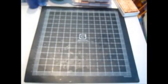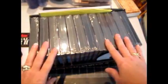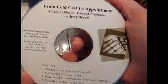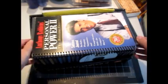All right. And the last thing that I bought there was this. This was the first thing I found in the book section when I went there. This is Tony Robbins' Personal Power 2, The Driving Force. All these are brand spanking new and still sealed. And there's also, I believe this goes with it. I'm not really sure. Maybe not. It's pretty scratched up. But anyway, most important thing is all the CDs are here and the Success Journal. And there's some other paperwork back here. I paid $10 for this, but I should be able to make probably $50 to $60 off of that. Easy.